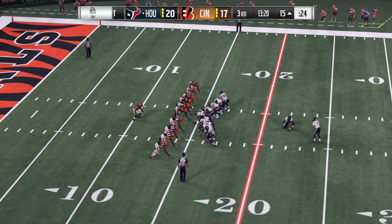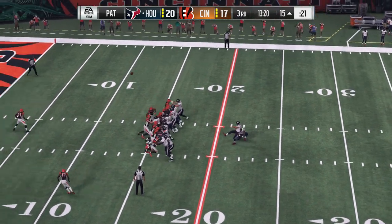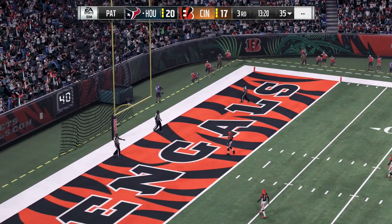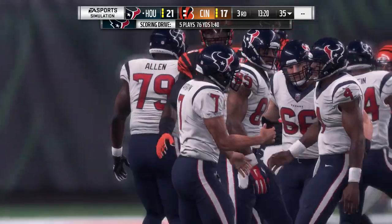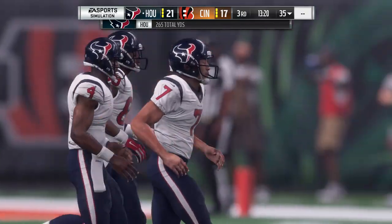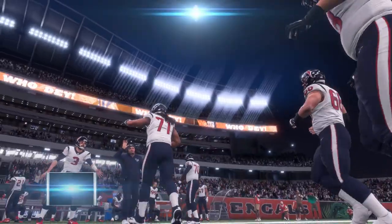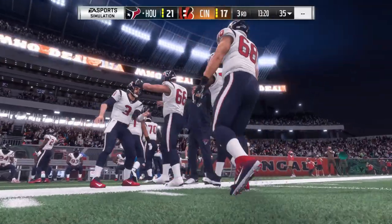Now the try here for the extra point. It's up and good to make it 21-17. The drive summary that time, five plays. And it results in the Texans finding the end zone.